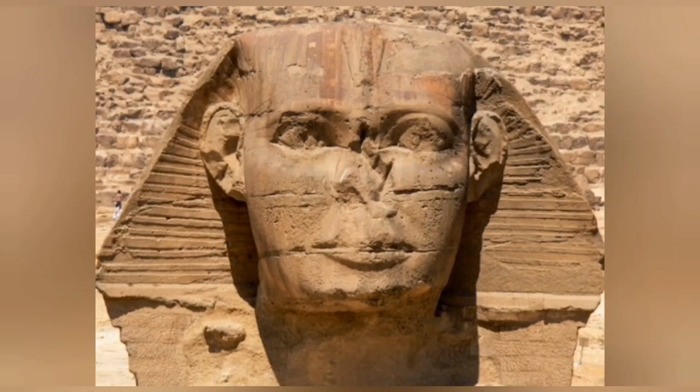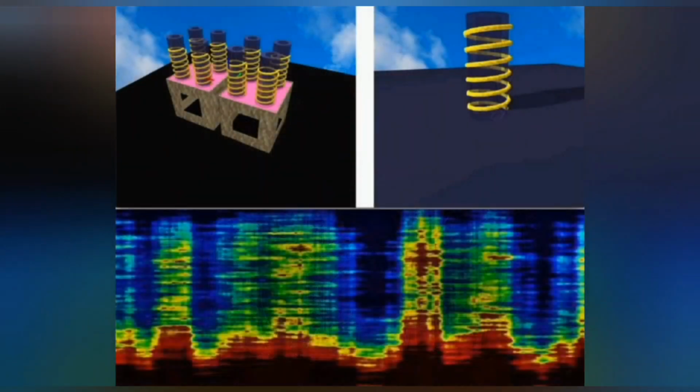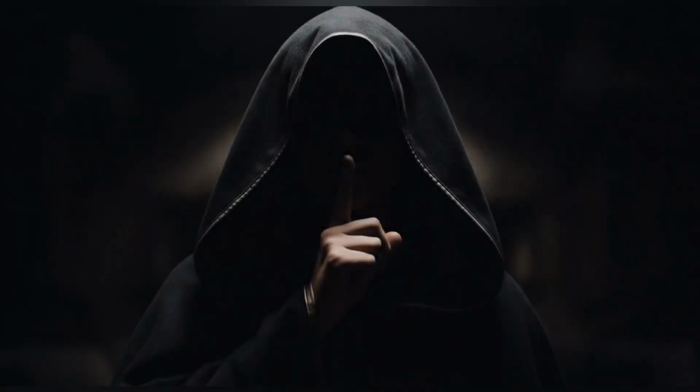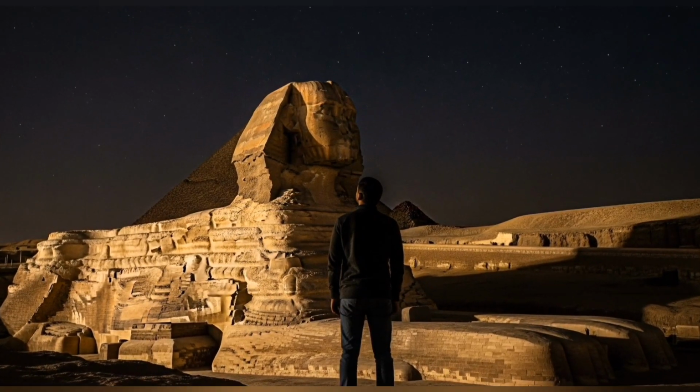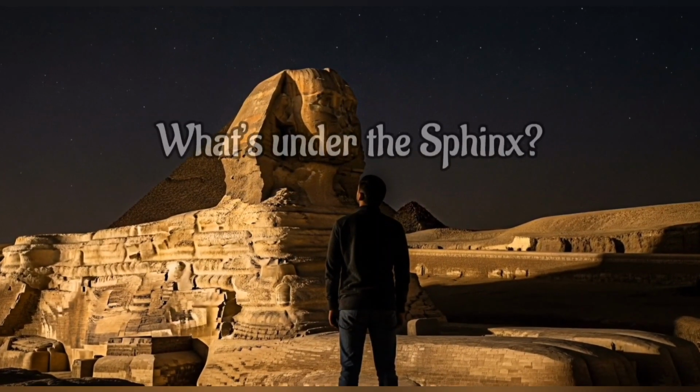Coincidence? Or something more? We're not saying the Hall of Records exists, but the evidence isn't just coming from myths. It's coming from radar data, physical erosion, and institutional silence. That's why the story won't go away, because no one's been allowed to answer the question that matters most. What's under the Sphinx?